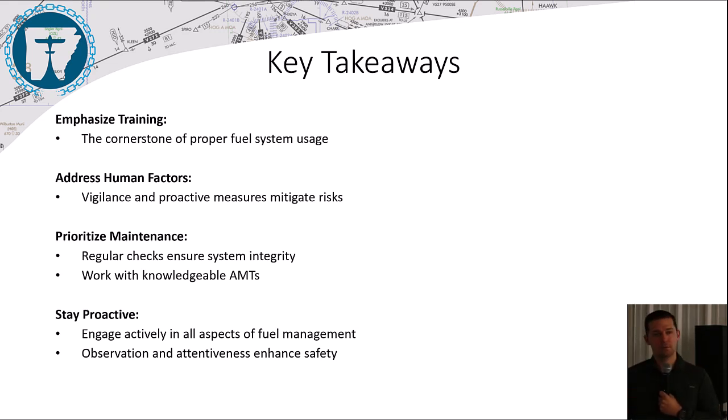Constant speed? Yeah. So the question is, if you're in a constant speed aircraft and you experience a non-catastrophic engine failure, which means the engine is still operating, it's just not producing power, what do I do with my prop lever?